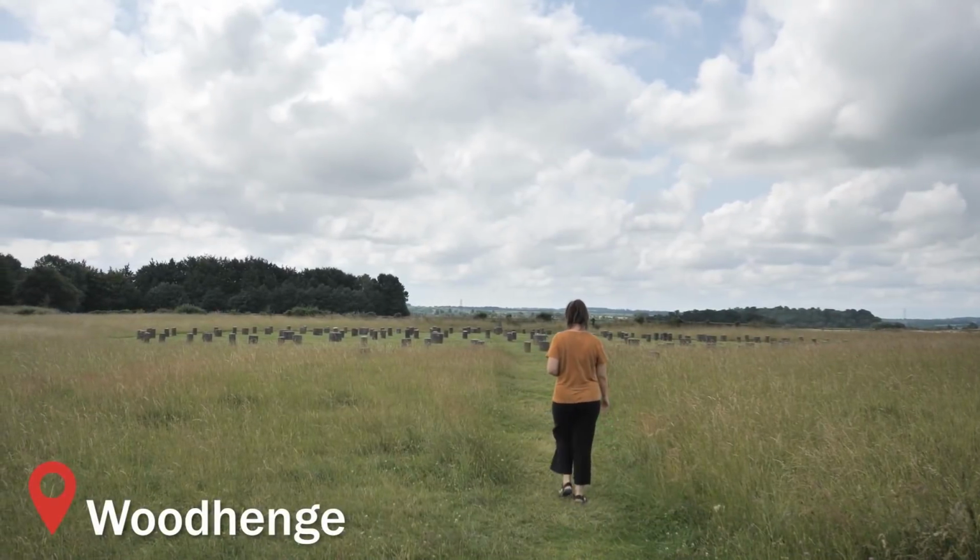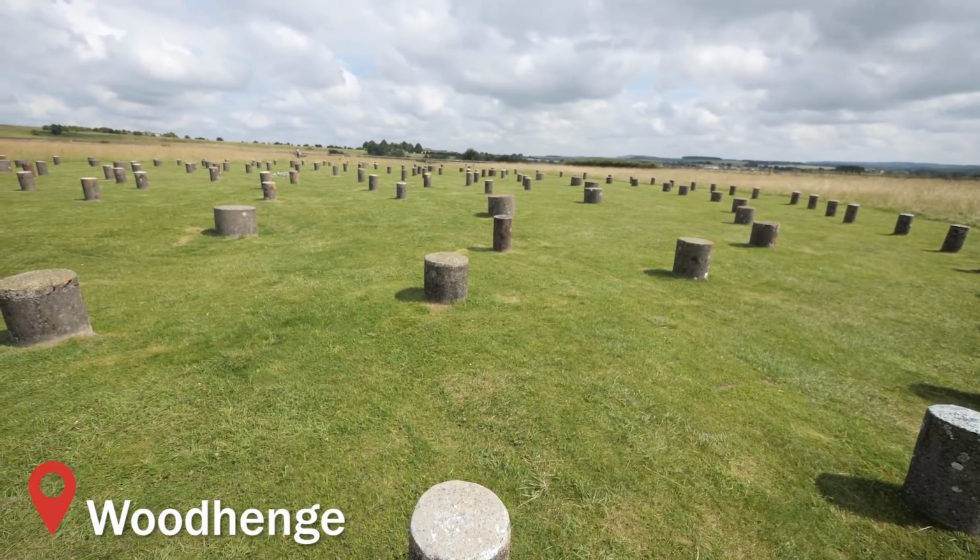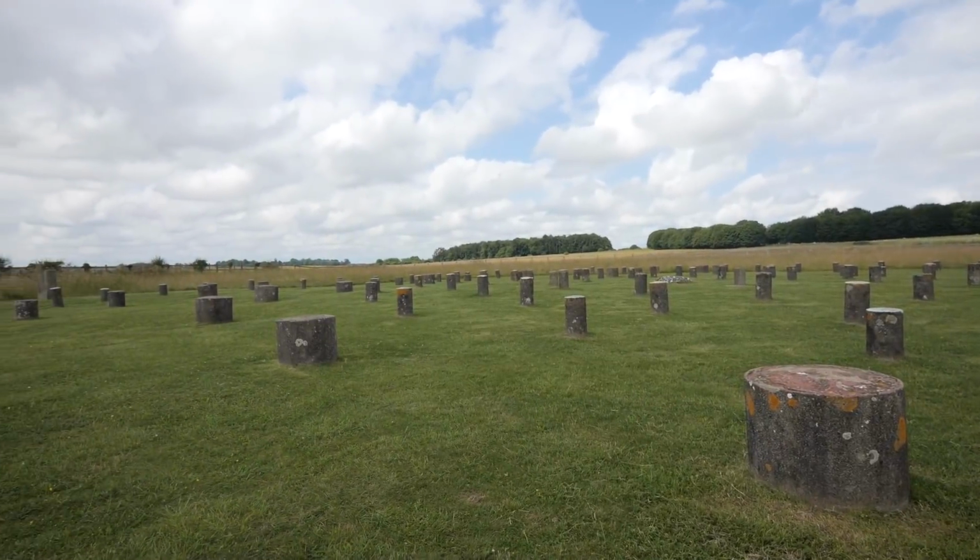This is Woodhenge, and it's actually real. I can't believe they don't package all these henges into one. Well, maybe they do. If you went on a tour, maybe they package them all together. Okay, but you watching from home, you've never heard of Woodhenge. Yeah, I've never heard of it.